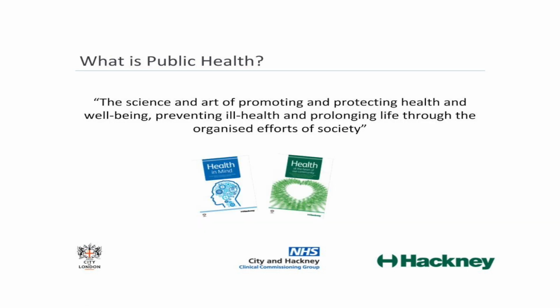The second partner involved in delivering and facilitating the Healthier City and Hackney Fund is Hackney Council's public health team. And as a result, I just want to share a little bit of our thinking around what is public health. The Faculty of Public Health's definition of public health is the science and art of promoting and protecting health and well-being, preventing ill health and prolonging life through the organised efforts of society.